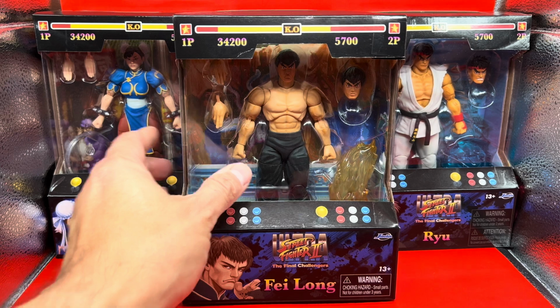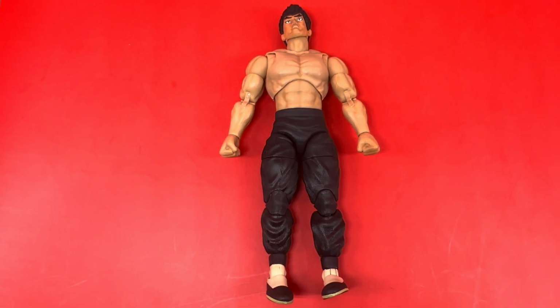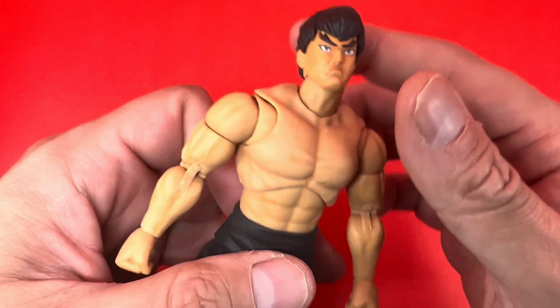So let's go and get these guys out of the packaging to do a closer look at the Jada Ultra Street Fighter 2, the final challengers figures from Jada. Up first is Fei Long. Let's get a closer look at this guy. Let's start with the head to toe.